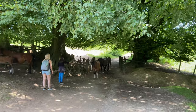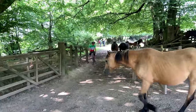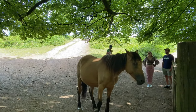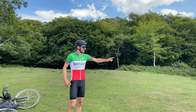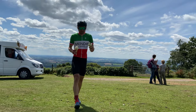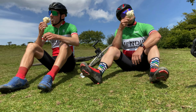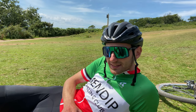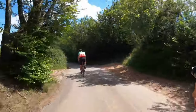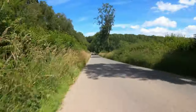Traffic jam, Pete. Yeah, found ourselves a roadblock. So far, Pete, we've done 38k and we've been out for 5.5 hours. We've just descended down past Pines and we're heading onto the penultimate ride away before we start making our way back towards Bridgwater.